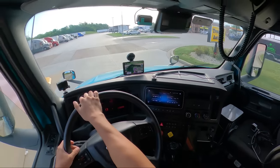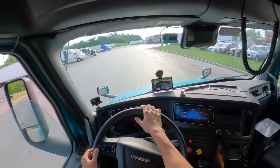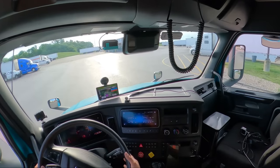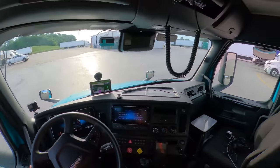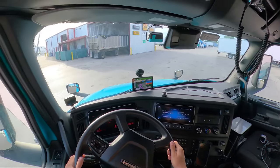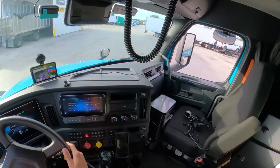Hopefully there's no line to fuel, but it's 7:27 a.m. I freaking doubt it. What are you guys doing? It's just a line to fuel. What are you doing? What the heck? Oh, that guy did a pull through and now he's trying to get out.